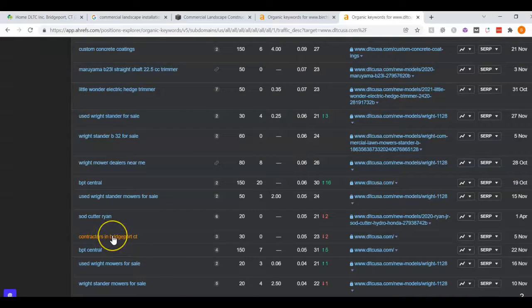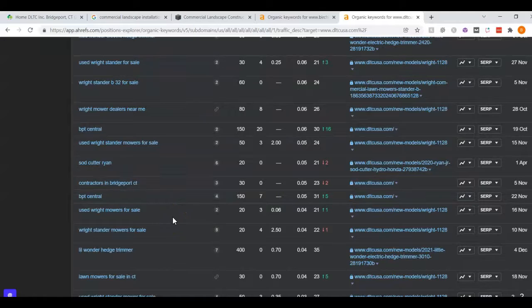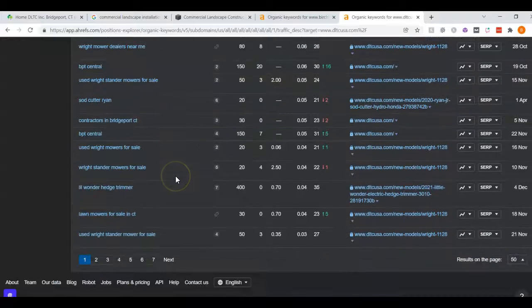Or like Contractors in Bridgeport CT. Like, okay, that's not a bad one. There's roughly 30 people that Google that, but you're on the 2nd page for that. So it's definitely going to be awesome to spread out the 2 websites and have the store keywords for one URL and clean these up so we have these service keywords for this website.